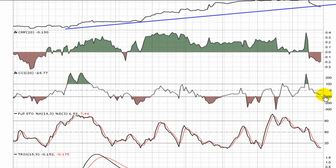CCI is down low, near negative 100. Going along with the idea of a make or break point, it's time for us to try and move upward, because if it breaks down through negative 100, it's an indication of selling pressure.